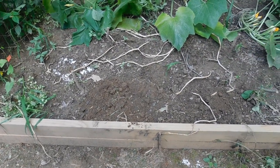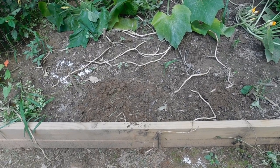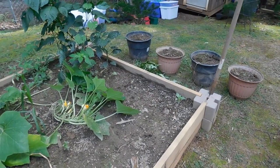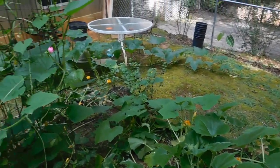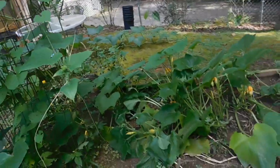I'm gonna grab a shovel, I'll put this down, and I'll dig a little bit, and we'll see if there's anything worth salvaging out here. And then at the very end, I'll dump out those planters and see if there's anything in them. That's about it. So just hang out, and look at that pumpkin go. It's taking off. Anyway, all right, I'm gonna start digging.